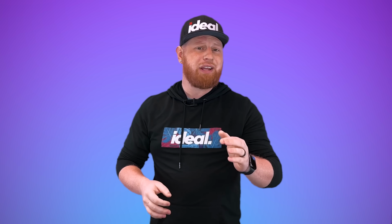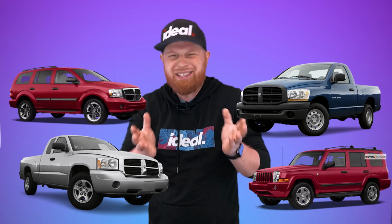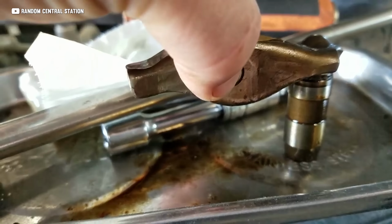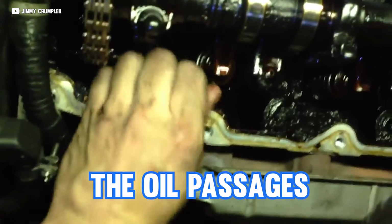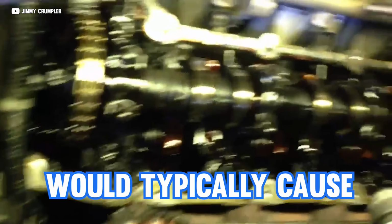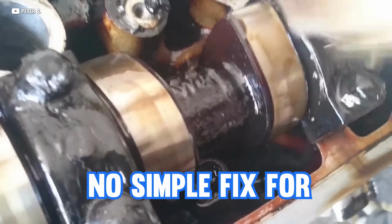The 4.7 liter V8 that Dodge stuffed in everything from Jeeps to the Dakota and Durango to even the Ram 1500 wasn't necessarily terrible. It did have its share of problems though. The press-fit valve seats drop off the cylinder head and cause misfires. Rocker arms have a habit of just falling off, lifters fail and get noisy, and once again, the oil passages were too small. So being lax on oil change intervals would typically cause a sludge problem that, like the Triton engines, there was no simple fix for.